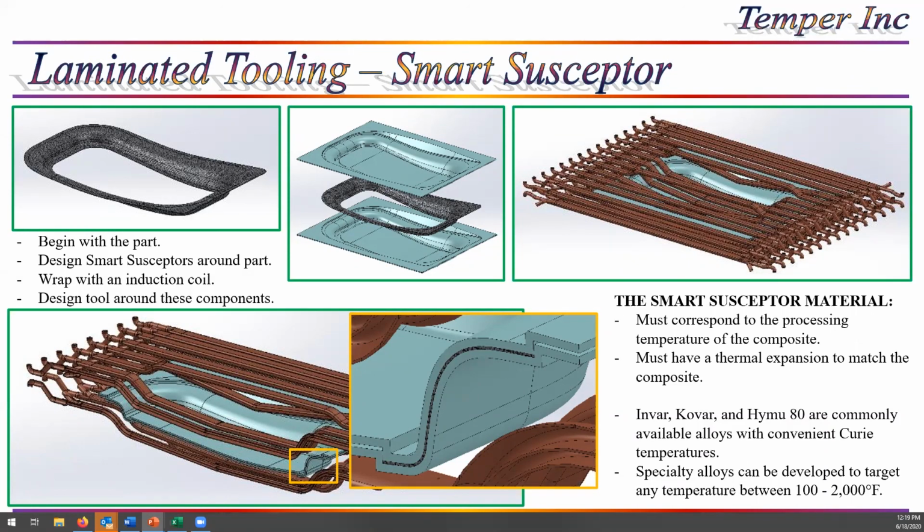Here you can see the die-forming smart susceptor shells in the center top image and the induction heating coils that surround the die-forming smart susceptor shells.